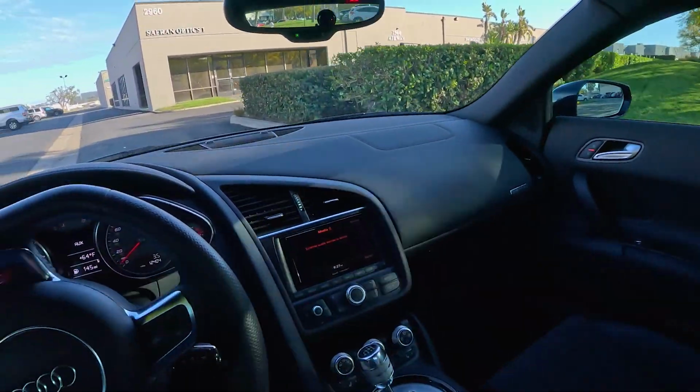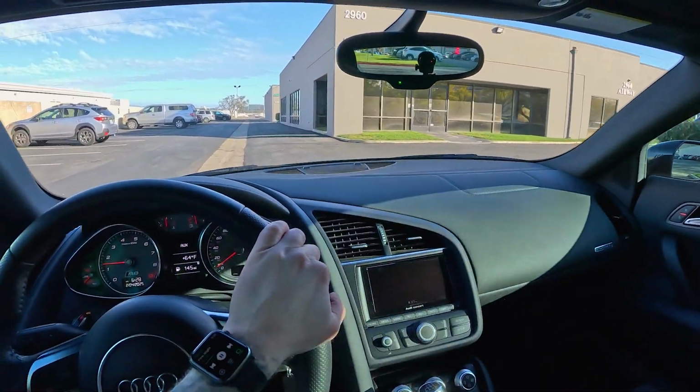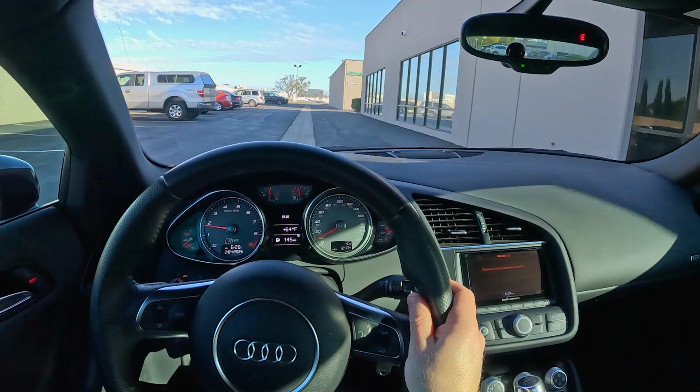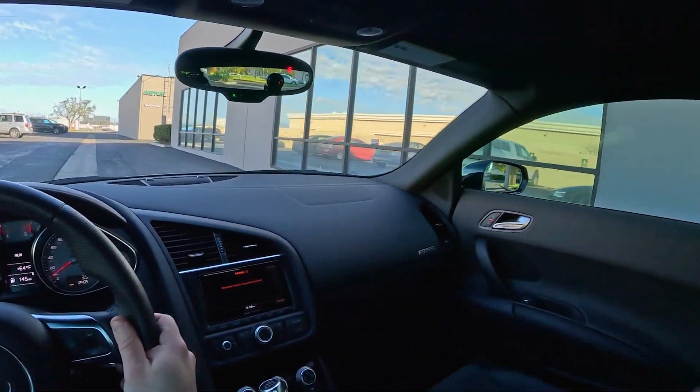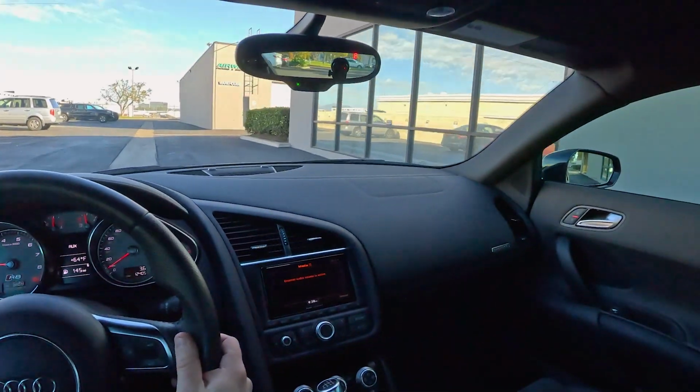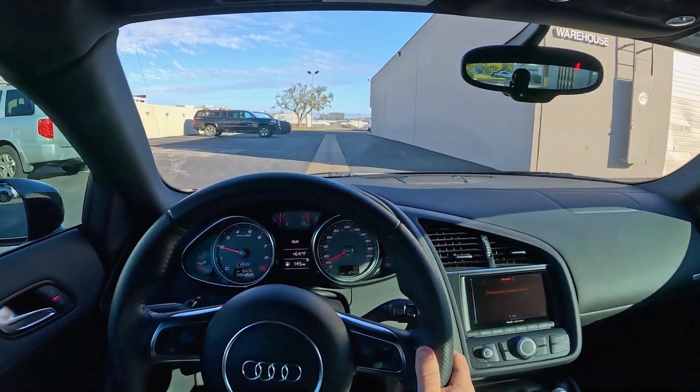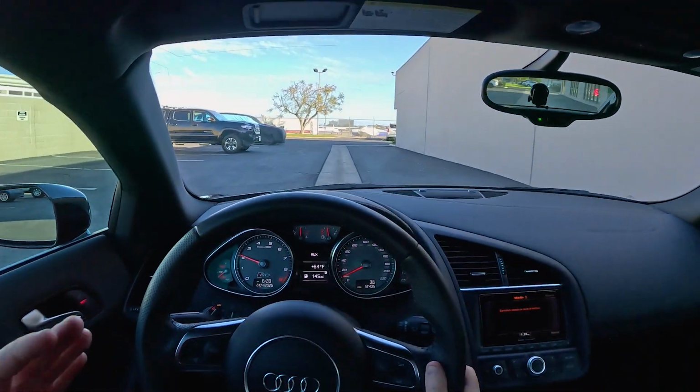Incredibly clean interior. You can see she drives great. No warning lights. Mirror check. What a car, guys. I'll always love the R8s.